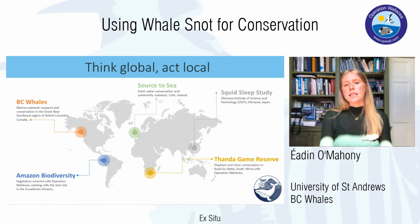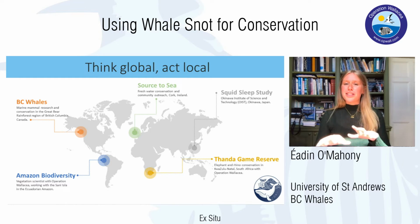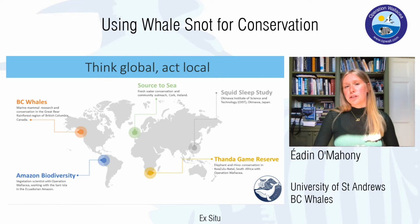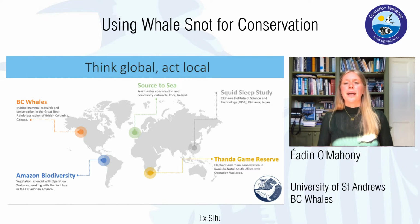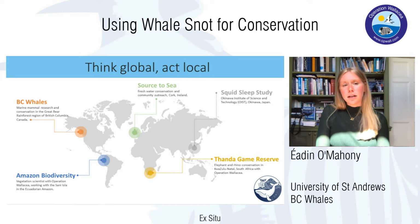And the other project is the Source to Sea project, where I was the academic writer for a freshwater conservation project that was focused on the River Lee, which is the river system that flows through my home city of Cork, and trying to engage local communities again in what it means to protect a freshwater river system. Why is it important? Why is it important to us as people? Why is it important to our heritage, our history? But also, why is it important from a, again, biodiversity and scientific perspective? So those are all very, very interesting projects, and some of those are still ongoing.